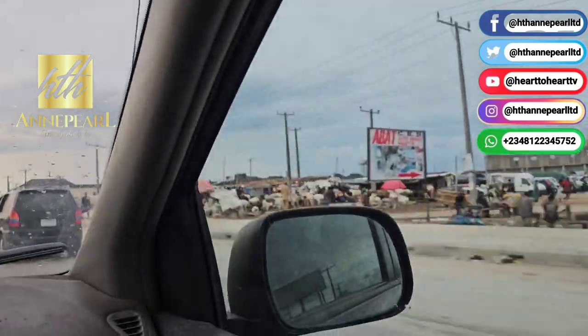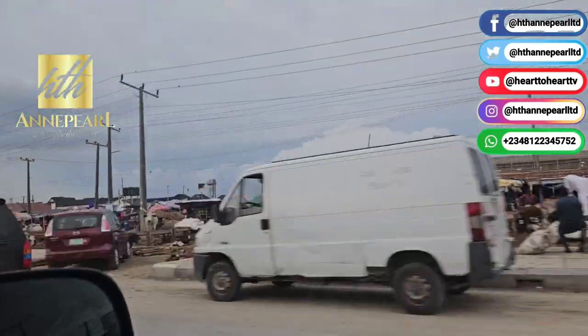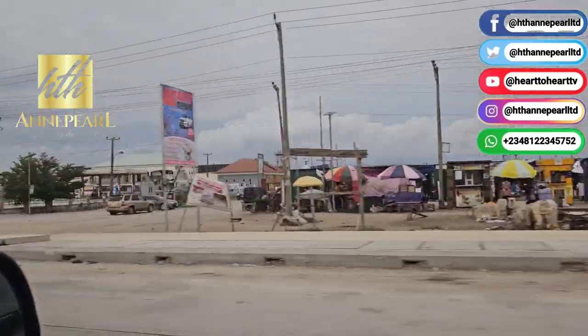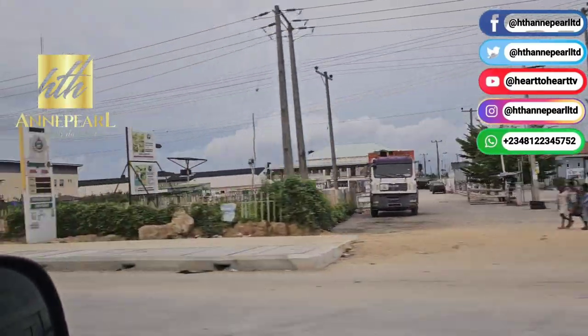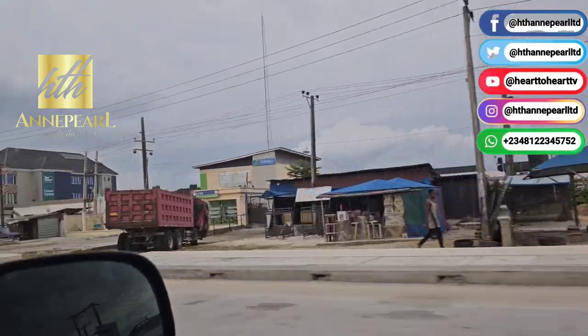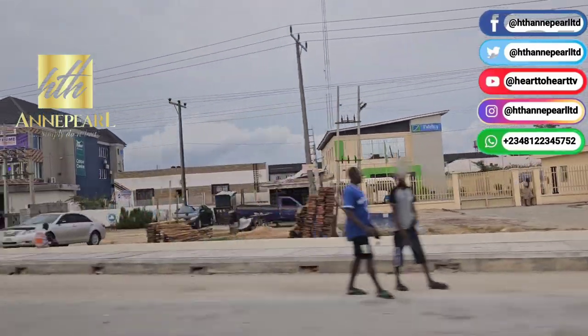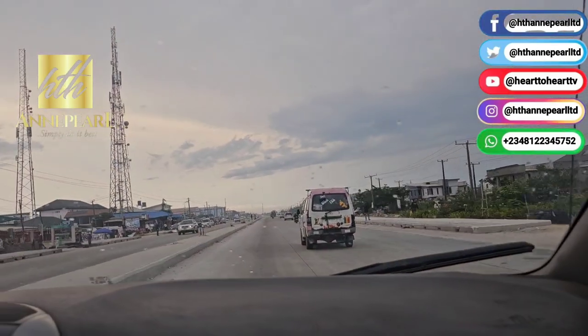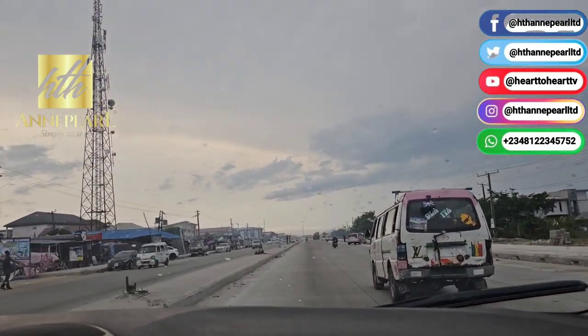Now if you want to buy foodstuff, this is the best bet for you in this location. It's a very nice local market. Things are a bit affordable compared to some other axes. So just take note, this is new Fidelity Bank. They are here. Okay, and while we're driving down, I know you have a lot of questions.